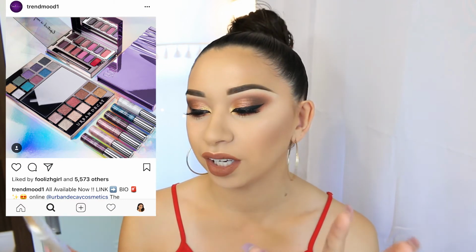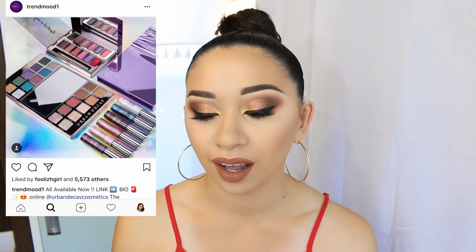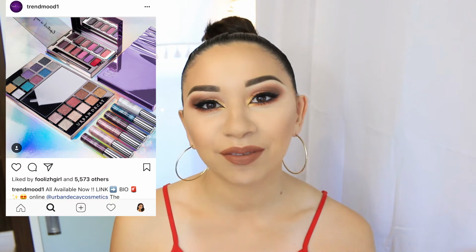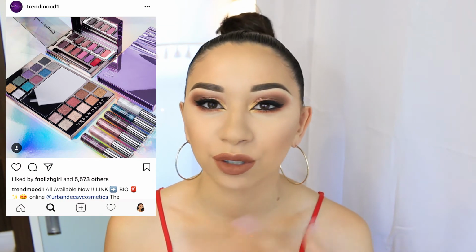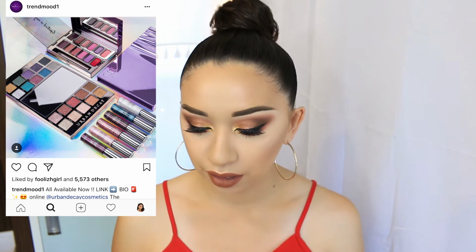It is purple packaging, and I'm really into the metallics. This one seems like it has a lot of different colors, and you also get a lot of neutral tones. Right now I don't really have that many neutral tones in metallics or shimmers and glitters, so that's why it was perfect. The packaging also looks a little different.